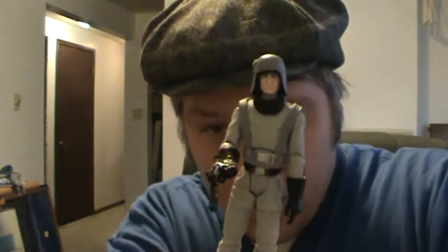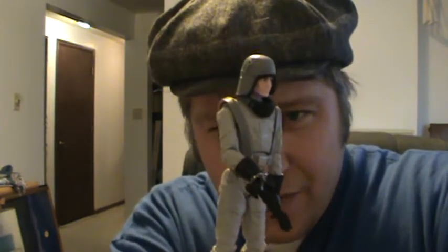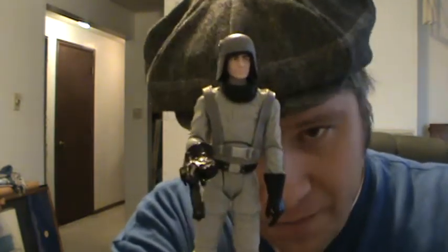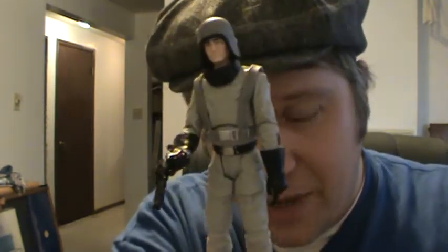So, help me get this guy carded, okay? Overall, I'm going to give him an 8.75, mainly because of the goggles, and he doesn't have a holster, but otherwise, a very good figure, a very much needed update.